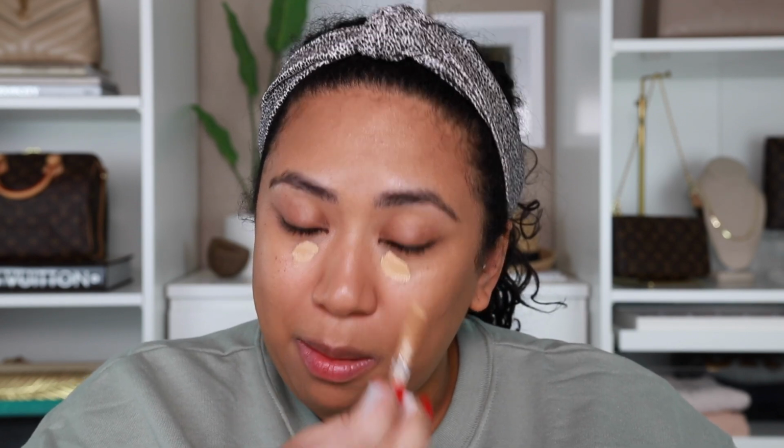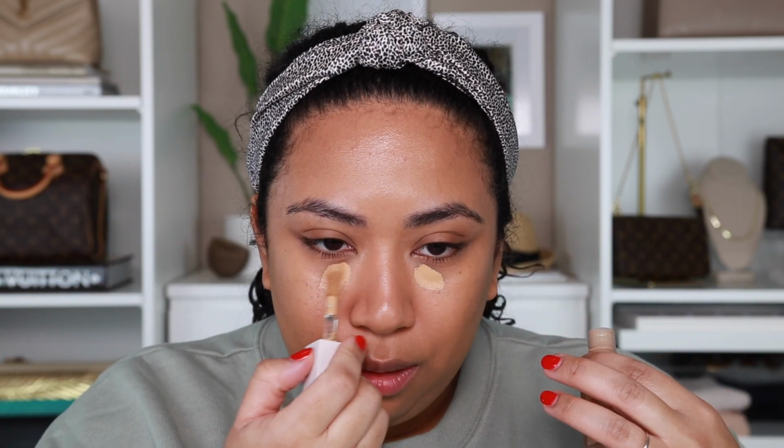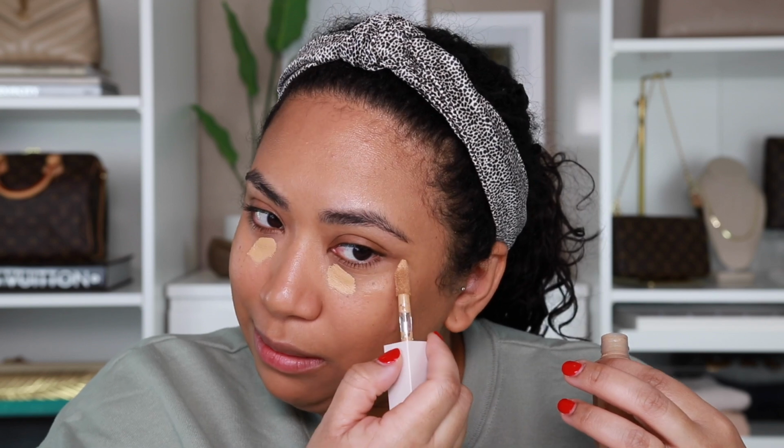It's a hydrating concealer. I'm always about hydrating. I'm never somebody who wants a matte concealer underneath their eye. I have dry skin and I'm all about moisture underneath the eyes. So, and then I can just put powder if I need it to, you know, not be so shiny.